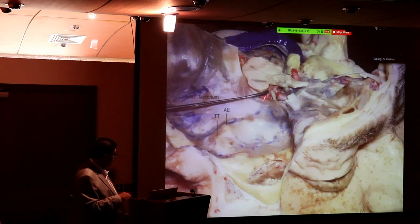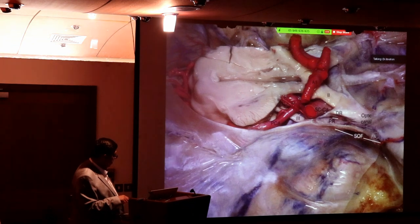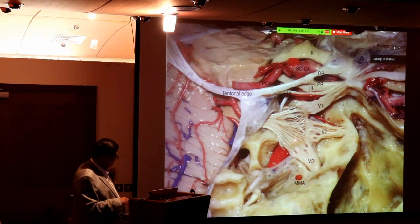So, we'll be operating in this very critical area. This is a close-up view, brainstem, petrous bone, right here. Trigeminal ganglion, V3, V2, V1, and here is the 6th nerve.